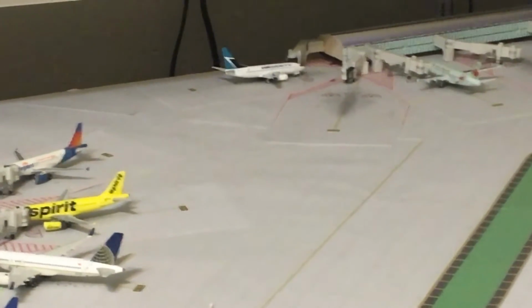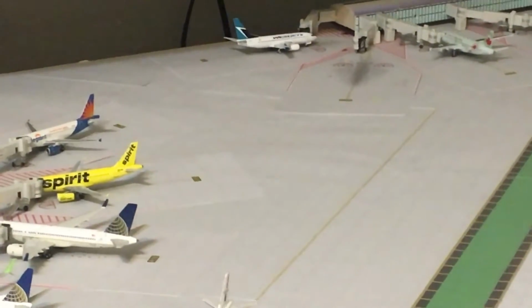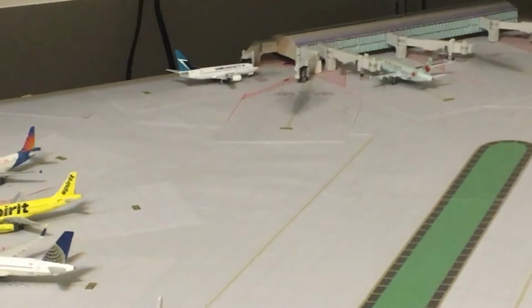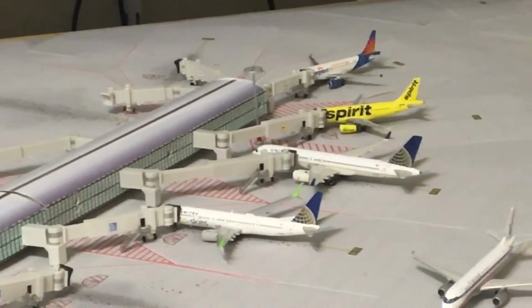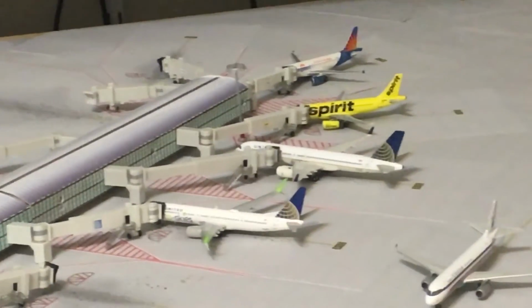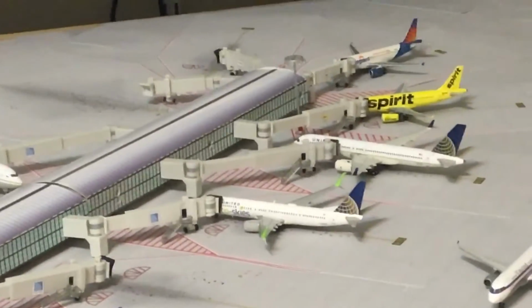Okay, back here in the back we have a WestJet Boeing 737-700, and it is arriving as WestJet Flight 1696 from Vancouver. Next to that, we have an Air Canada Airbus A319, and it is arriving as Flight 775 from Montreal. Okay, and now let's go to Terminal A here. Back there in the corner, we have an Allegiant Airbus A319, operating as Flight 307, arriving from Reno.